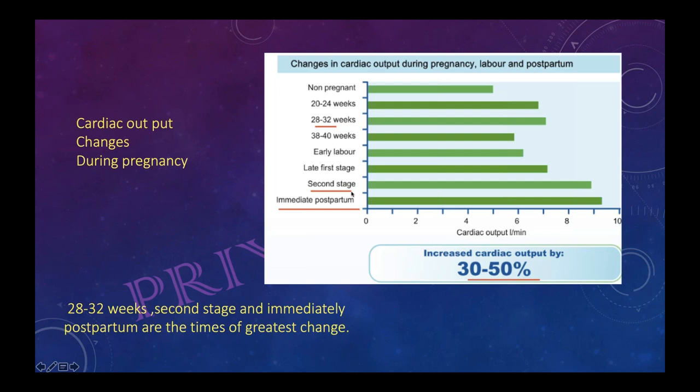Therefore, we know that whenever there is a delivery for a cardiac patient, we always try to cut short the second stage of labor. Either we offer them operative delivery, or we do not allow them to push. This is the reason: so many cardiac changes are happening in the second stage of labor, and the cardiac output is so much increased. Now you'll be able to understand why we have to shorten the second stage of labor if the cardiac woman is in labor.